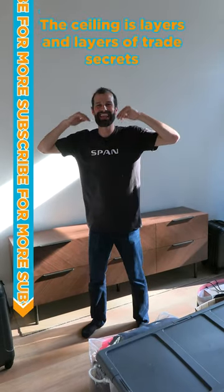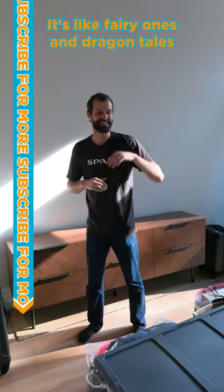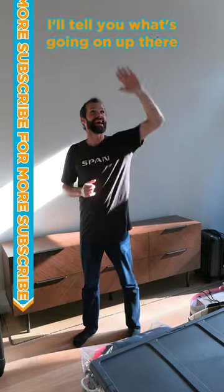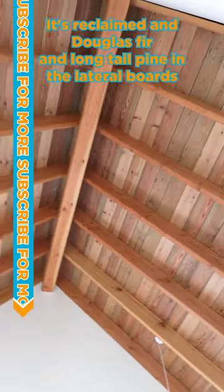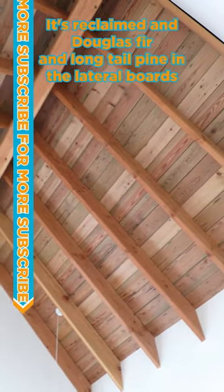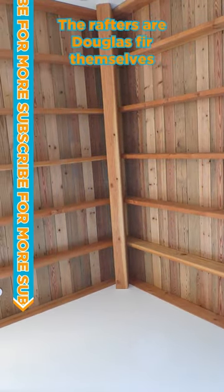The ceiling is layers and layers of trade secrets. It's like fairy wands and dragon tales. I'll tell you what's going on up there. It's reclaimed Douglas fir and longtail pine in the lateral boards. The rafters are Douglas fir themselves.